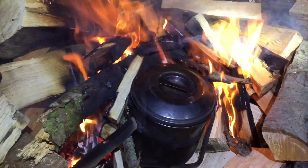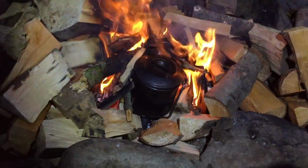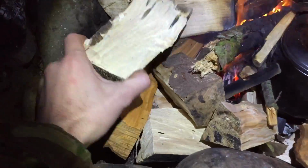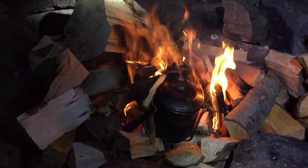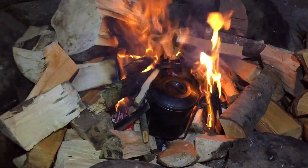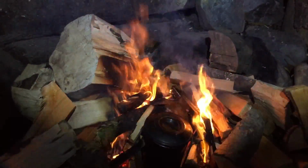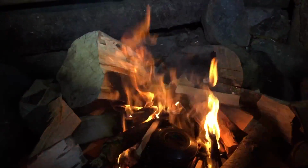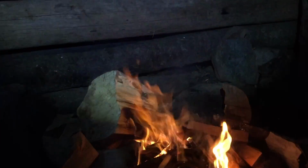Okay, so fire is raring now. We've got some good logs on the go. Lots of split wood, small and large on the outside. It's absolutely freezing down here. The temperature's just dropped massively on this riverbank, and there was a mist coming off the river. The river is just there.